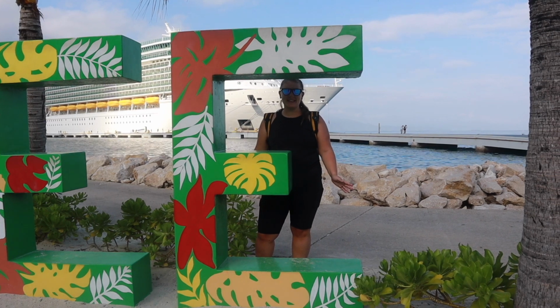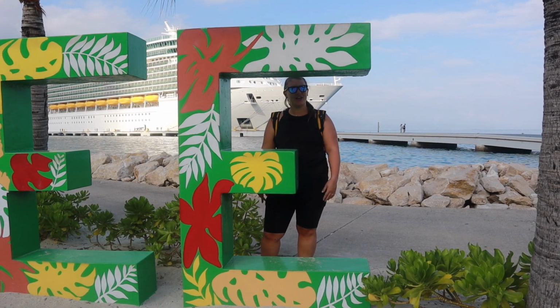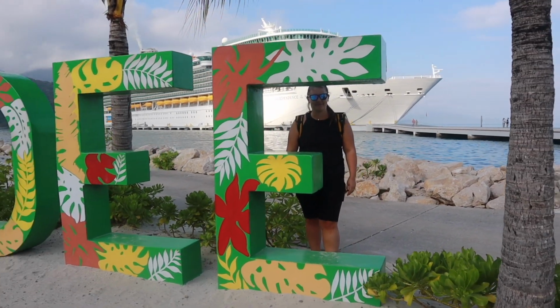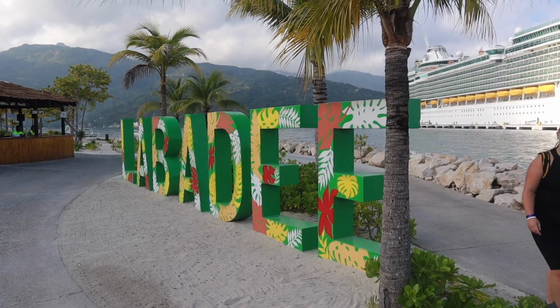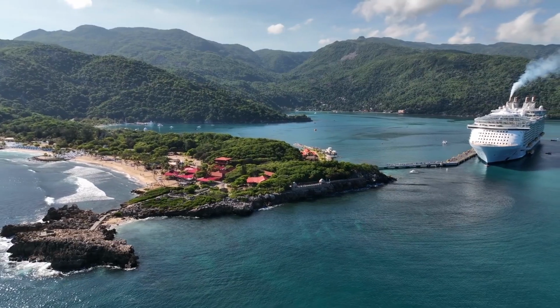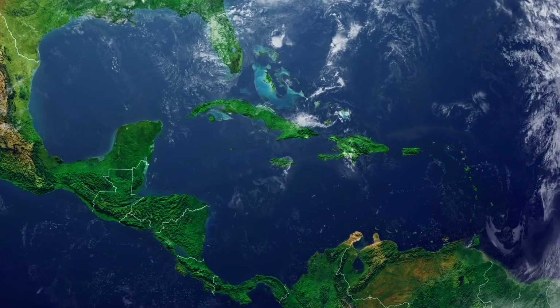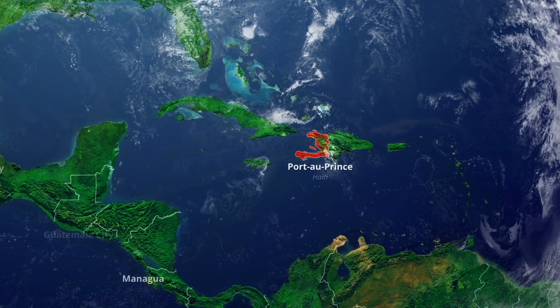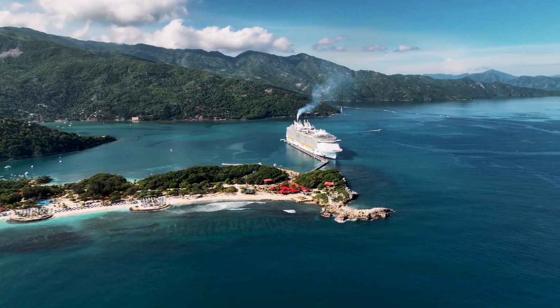Welcome to Labadee, Haiti. This is Royal Caribbean's private destination, and we're going to take you guys on a tour. Unfortunately, just after we left Labadee, Royal Caribbean cancelled all stops to this beautiful destination due to the current political unrest in Haiti. We've decided to still upload this tour to showcase how amazing Labadee is.